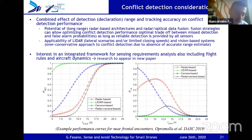We performed some numerical analysis in past papers, also other colleagues have done this. And if we use the parameters of the sensors that are on the market, what comes out is that the best option still lies in combining relatively long range, so the larger radars, with cameras, because in this way we can have an optimal trade-off between missed detection and false alarm.